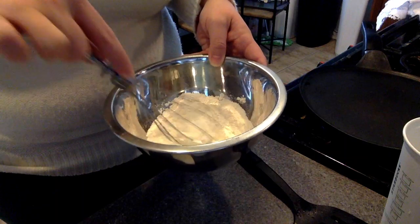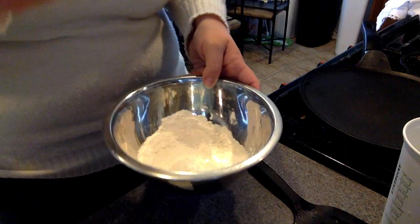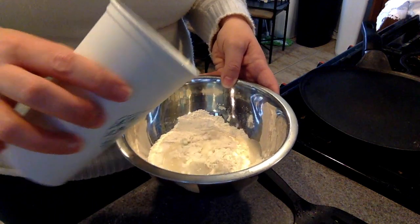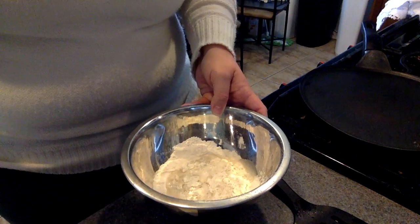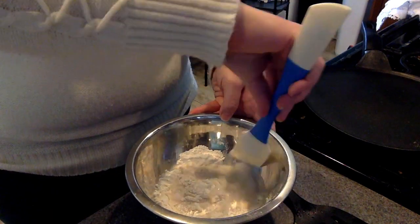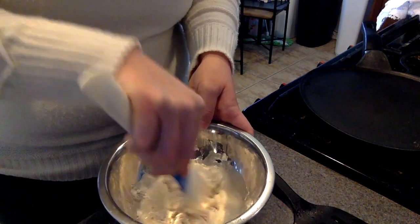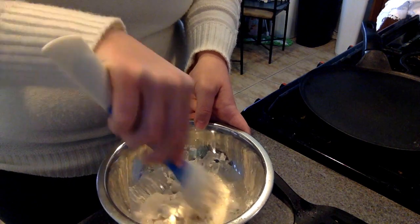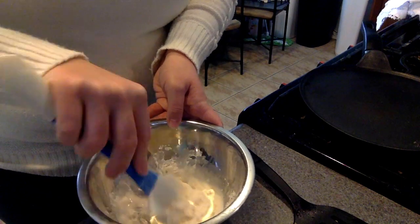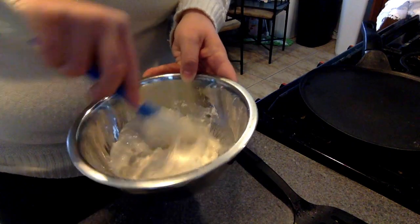Once it's all mixed, you're gonna put your water. Now you want hot water, but you don't want it to be boiling, especially if you're going to use your hands to mix it. So you're gonna pour in your water. Now if you have too much water and your dough is really sticky, then you need to put more flour. And if your dough is really dry, then you need to add more water. So if it's too sticky, more flour, too dry, more water. And you're just gonna mix till it's all mixed up.